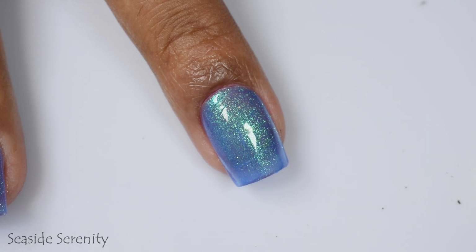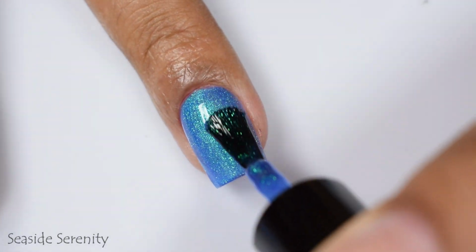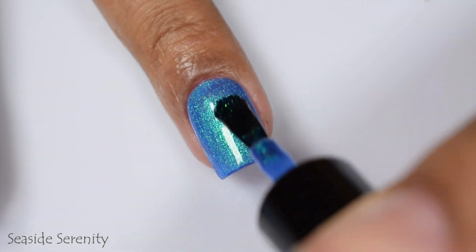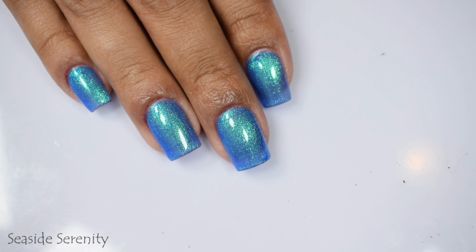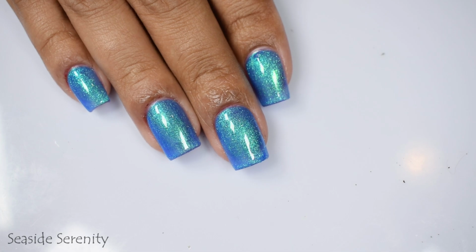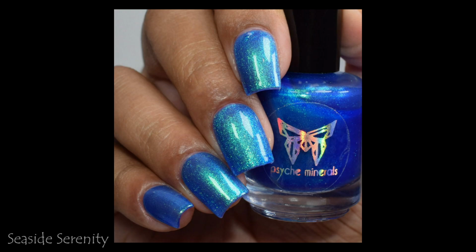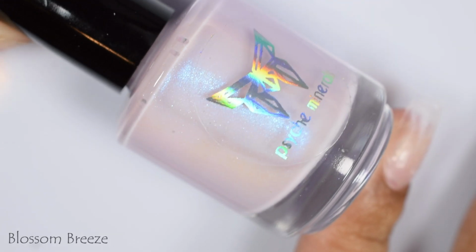Now this does have a very true typical jelly type formula, so I'm going to suggest going up to 3 coats. Overall, it feels very light on application, so if you have a very prominent free edge, you will absolutely see just the slightest hint of your visible nail line. So if that bothers you, I would suggest a color correcting base coat or a nude base of some type.